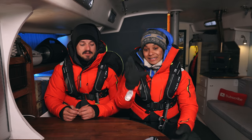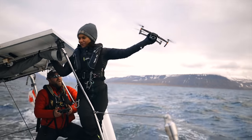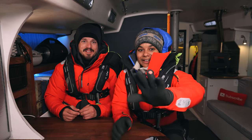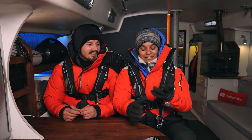And as a bonus, because it's so grippy, I use this glove to catch the drone. As you can see by the holes in it. Where I could have lost my finger. Instead, I have a nick in the glove, which is good.